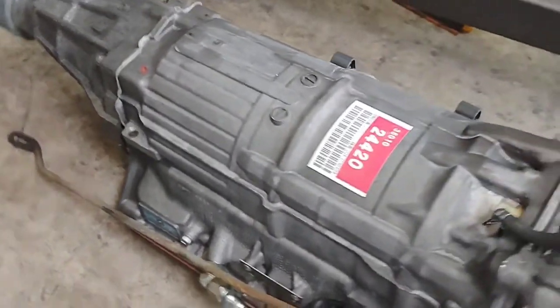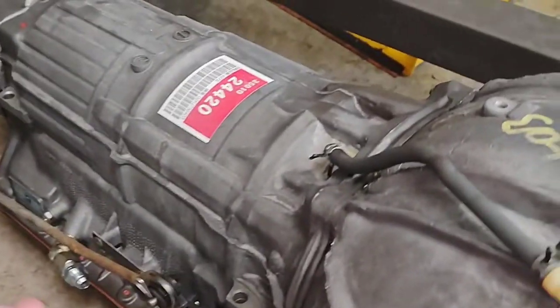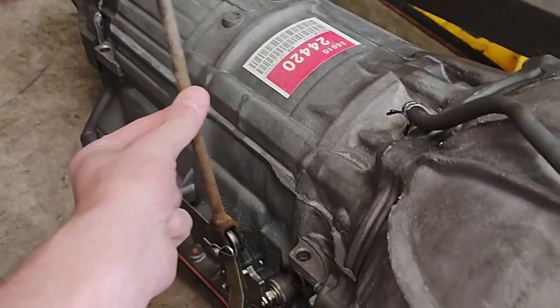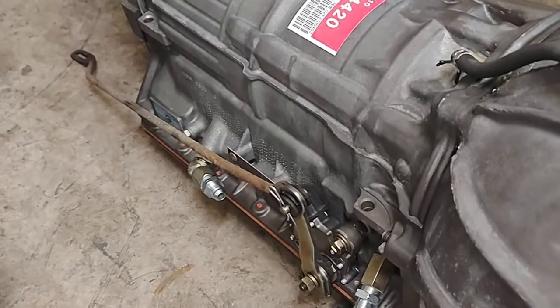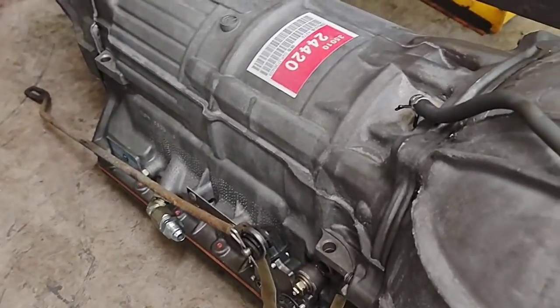Some small details I wanted to add into this video to make sure we're pretty clear. I haven't seen a lot of places mentioning it, so I want to mention it. This is indeed the shifter arm off of the IS300 transmission, not the SC430 transmission.